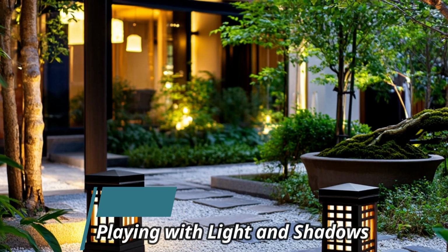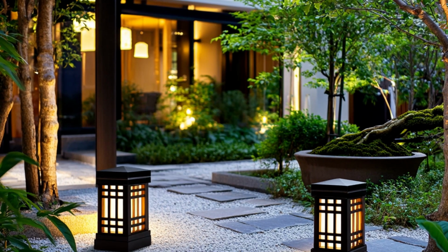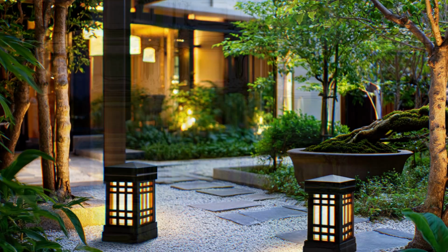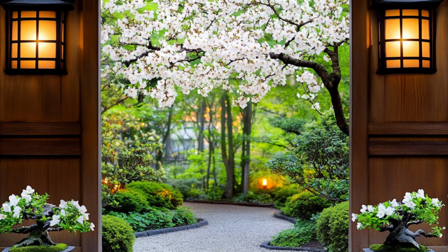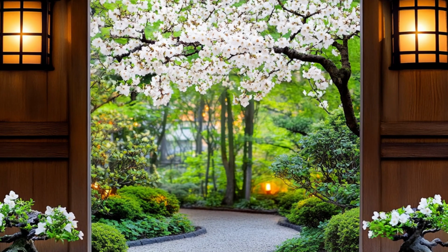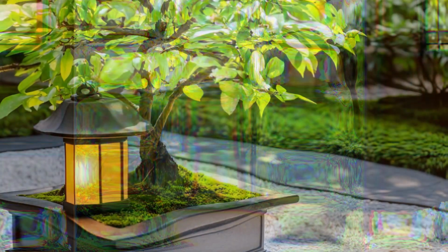Lighting plays a powerful role in the mood of your bonsai garden. Use soft, warm lights to highlight textures and shapes during the evening. Shadows cast by bonsai branches and garden art add dimension and mystery. Solar-powered lanterns or low-voltage lights hidden behind plants can create a magical nighttime experience without being intrusive.